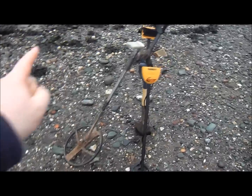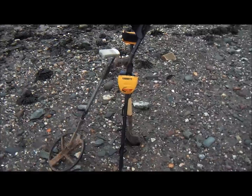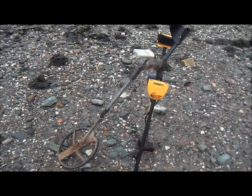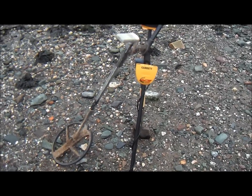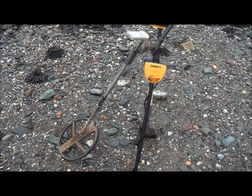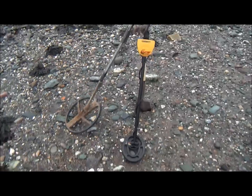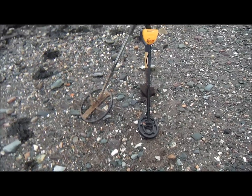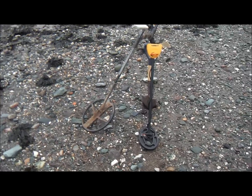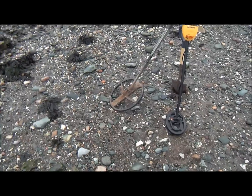Today I'm going to be testing two machines. One is an XP Deus and the other one is a Garrett 250. Now, I class the Garrett 250 as nothing more than a toy. It's entry level into the hobby, and it's more or less a kid's machine. That's the way I look at it. A lot of people will look at it differently. I prefer the XP Deus or a CTX 3030. They're the two machines that I highly recommend.